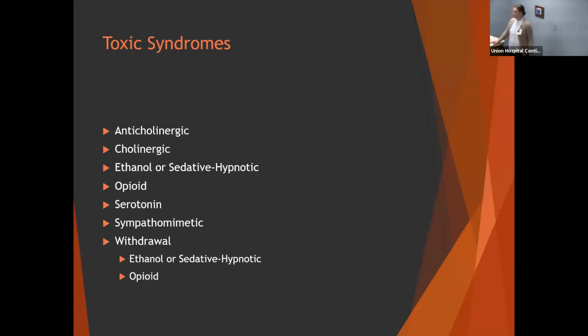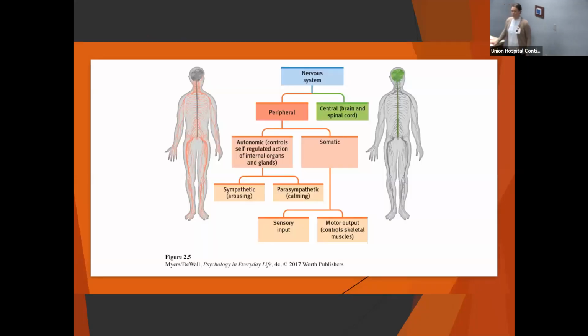So these are our common toxidromes that you'll see: anticholinergic, cholinergic, ethanol or sedative hypnotic, opioid, serotonin, sympathomimetic, and then our 2 withdrawal syndromes. So when evaluating these classic presentations, we first need to take a little bit of a review of the nervous system. So we're just going to go real fast over some of this information.